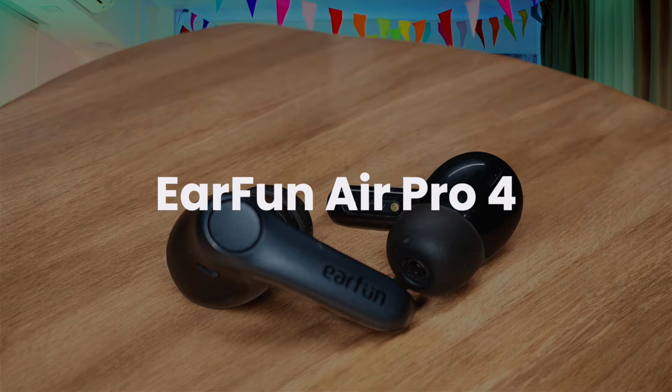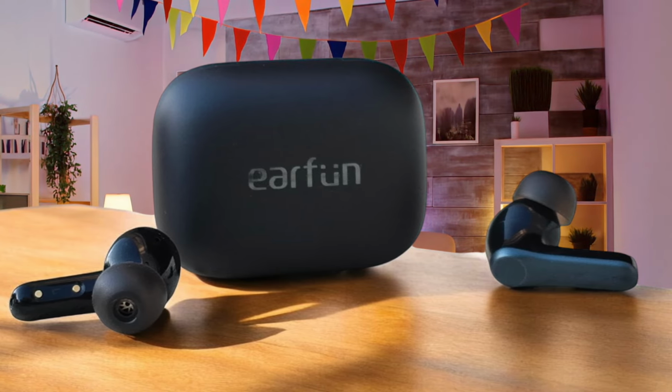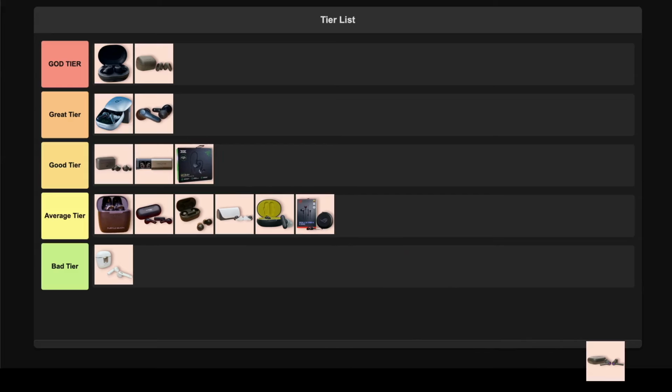Earfun Air Pro 4. This is what I'm talking about when it comes to value. You get clean, detailed audio with effective noise cancellation for a price that feels like a steal. They support a ton of high-quality codecs like aptX, lossless, and LDAC, have amazing battery life, and even throw in features like wireless charging and multi-point connectivity, which you don't always see at this price. The call quality is top tier, and the touch controls can be a bit finicky, but for what you're paying, the performance is just phenomenal. I'm putting these straight into the great tier.